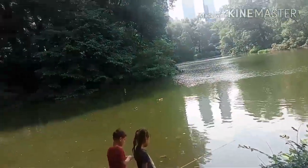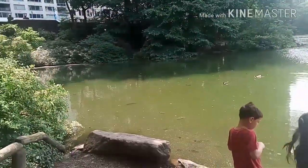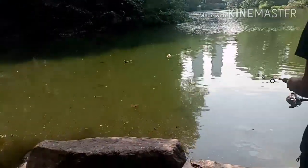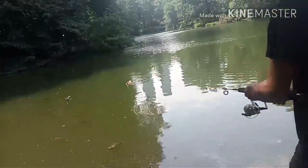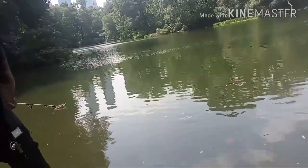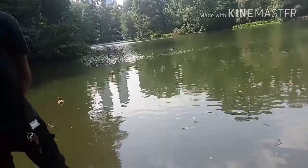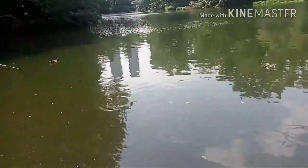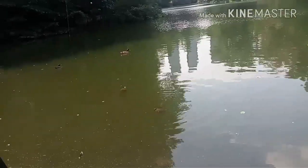Kids were fishing. I thought fishing was restricted over there, but something interesting is that they can fish, but they will not be taking it back home. They will let it back into the waters itself. It is just a sport, and they were enjoying it. There were a lot of fishies, and I can understand how beautifully they've maintained that place.